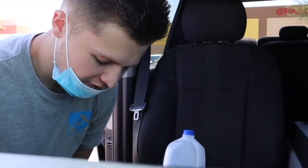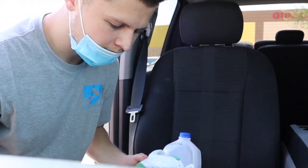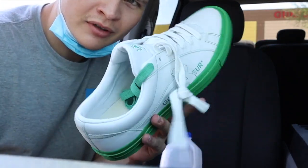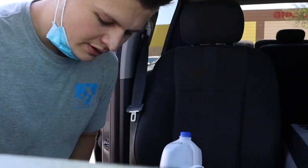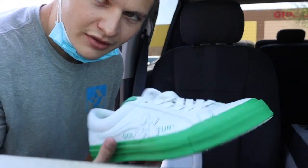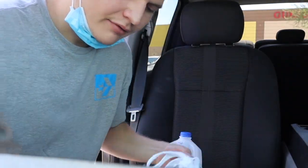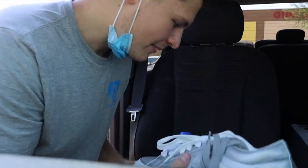Alright guys, so I just went into Converse and picked up 2 different types of shoes. Get this mask out of the way. I got some Golf LaFleurs. These are going for about $110 on GOAT, and I paid about $43 after tax for each of these pairs, and I got a pair of the 3M ones, so not bad. I'm about to head into Nike, see what I can find.